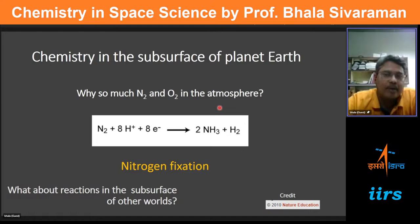But for example, if you take Mars, they say that some amount of methane is coming in and it has been lost. They are suggesting that subsurface processes might be releasing some methane, which would be an indication of biological activity. So we have to start linking whatever chemistry we see in every part of the planet to the other parts of the solar system. This is where we begin.